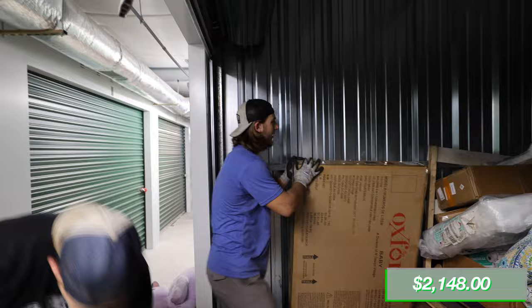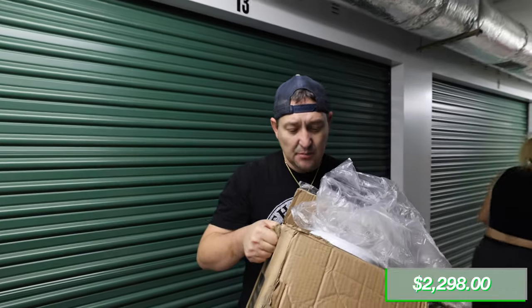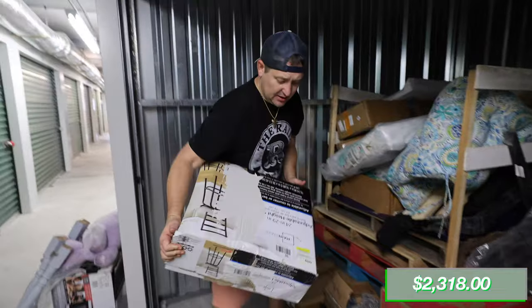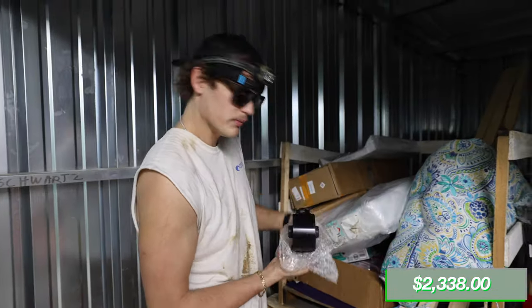Brand new baby crib, still in the box. Probably can get $150 for it. All right, so we got a mini water cooler. About 20 bucks. Oh my, I broke it. We got an adjustable height bar stool. 20 bucks. Motor mount.